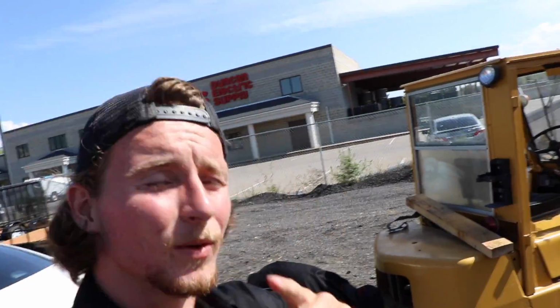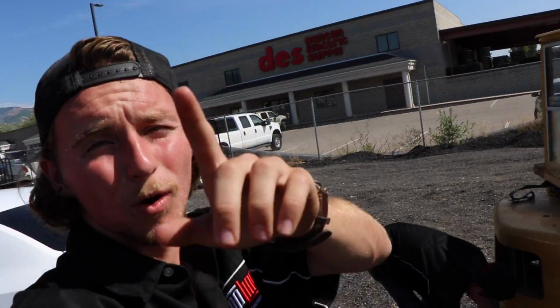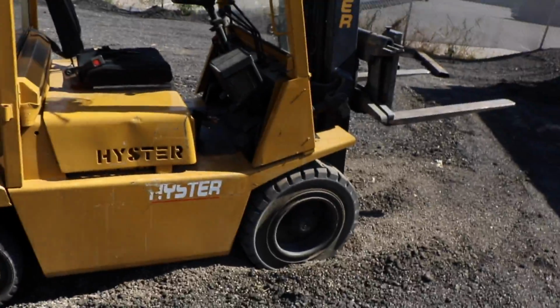Today we are doing forklift versus a Nissan Sentra tug of war. Guys, I'm just playing with you. Our forklift got stuck in this gravel slash pavement, whatever you want to call it, and so we are using one of our buddy's cars to pull it out since he was the closest one. Anyways, that's not what today's video is really on. Today's video is going to be about my truck and my brother's truck.